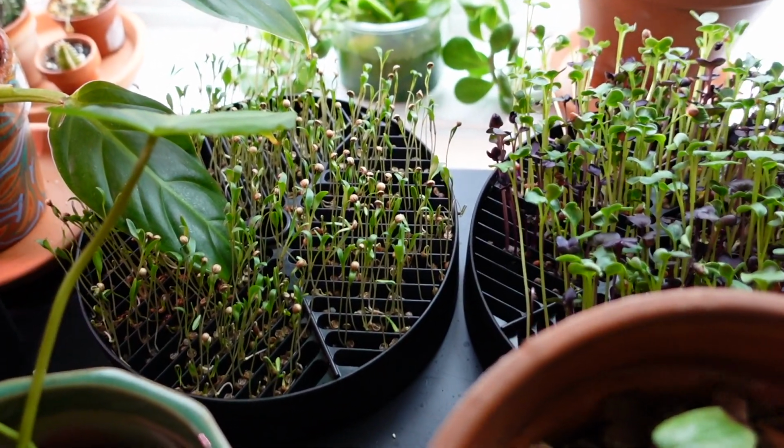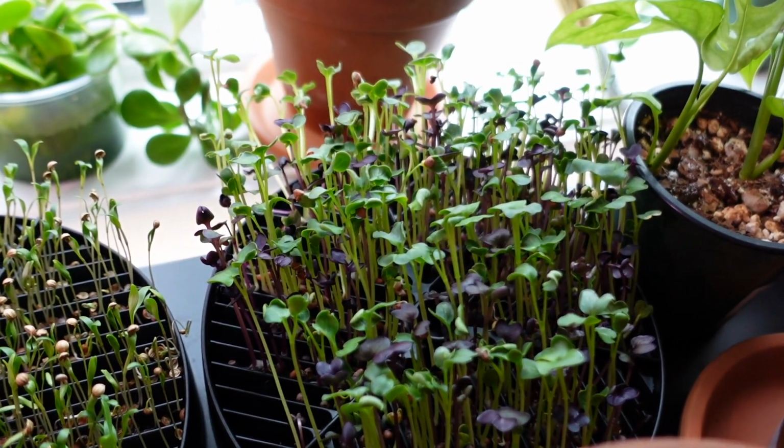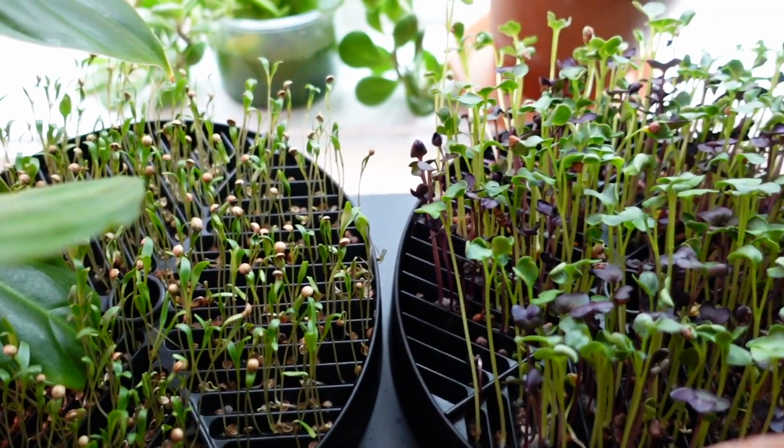I swear I just blinked and my microgreens sprouted up like crazy. These are all ready to be harvested, so I'm gonna be eating a lot of these this week.